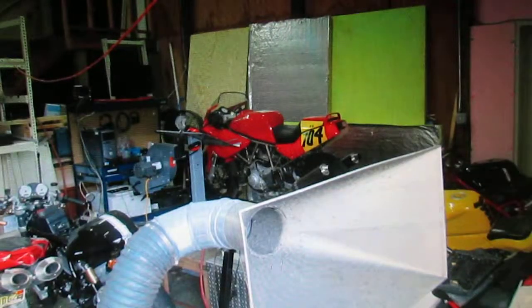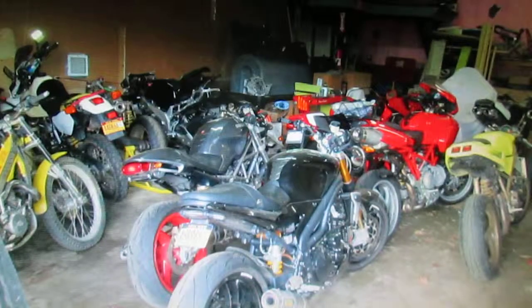I really wish we were a little bit closer. I'd go hang out there and see. They had some really nice bikes there, and we shot some pictures.